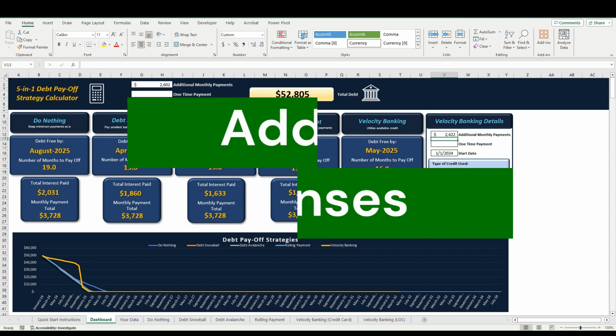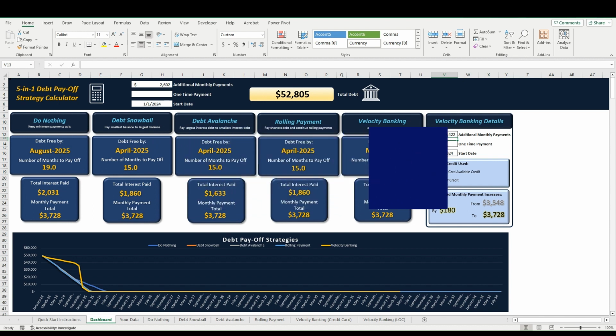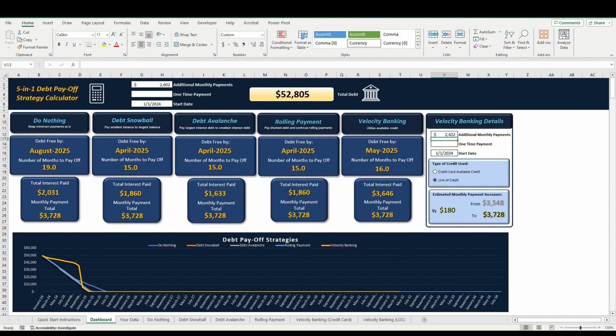So now let's add the income and expenses into the picture with the line of credit and see if that helps in any way. First, we want our total monthly payments in the velocity banking section to equal this person's income of $9,400. So we subtract the original payments of $1,306 from $9,400, which equals $8,094, and enter that amount here in the additional monthly payments cell. We can confirm the monthly payments equal the full income of $9,400.